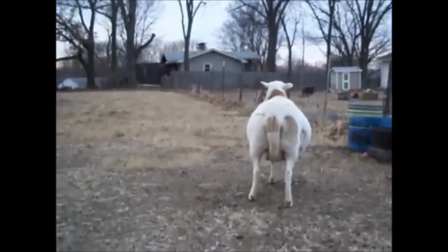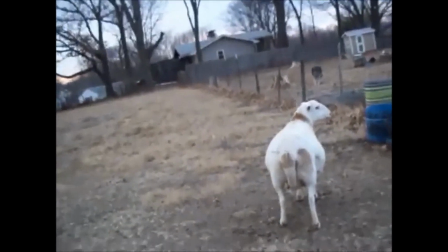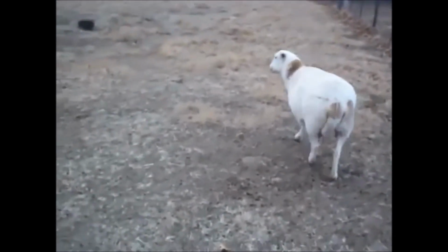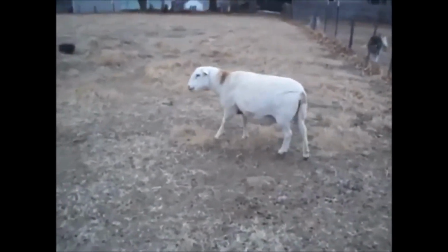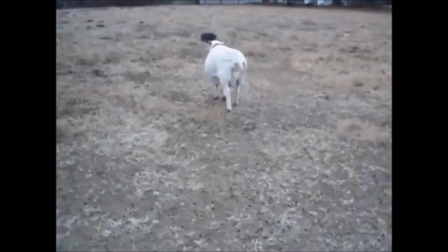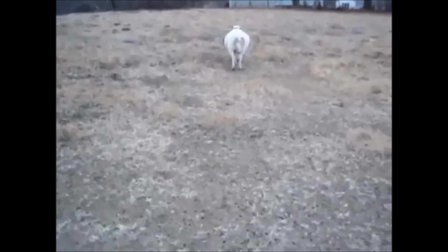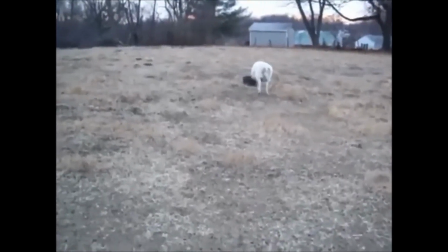She's pregnant, but she's not ready to have a lamb yet. But she's got a good bag, and she's nice and wide, and healthy, and fat, and slick, and sassy. And she just doesn't need the extra calories. She gets plenty from the hay that we feed, and I feed good hay. You are what you eat. I eat these sheep, and I want them to eat good as well.